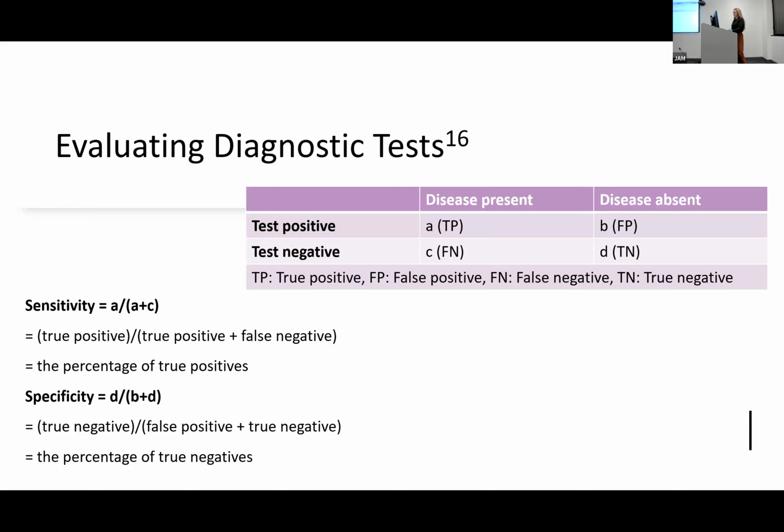And for the purpose of understanding how to calculate this, I've labeled this with variable A. If the disease is absent, but the test results positive, this is a false positive, designated as variable B. If the disease is present, but the test results are negative, this would be a false negative. And if the disease is absent and the test results are negative, this is going to be a true negative.